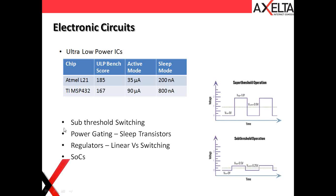If we take a look at a couple of the latest released microcontrollers, one from Atmel, which they claim is the world's lowest power consuming microcontroller. The range that we were talking about in the previous slide has actually been achieved. They claim 35 microamps in active mode, and about 200 nanoamps in sleep. Right now it's in the sampling mode, not yet available in production, but if you get something like this, a lot of your problems related to power supply can be taken care of. This is a pretty interesting and exciting one.